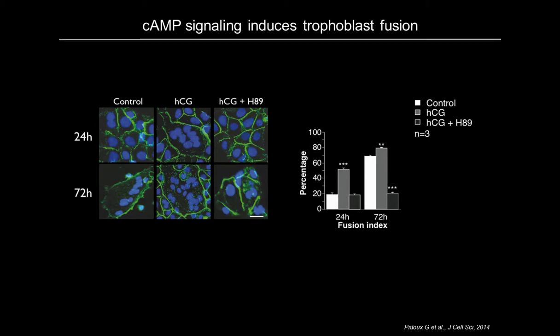This is summarized on the histograms, where you could see that there is an increase in the percentage of fusion by the fusion index. But once we treated the cells with hCG and H89, which blocks the cyclic AMP PKA signaling, then we can observe presence of aggregation already and still at 72 hours of culture. That's also summarized on the histogram on the right. At 72 hours of culture, you could see a decrease in the level of fusion index. So this indicates that the PKA signaling induces trophoblast fusion.